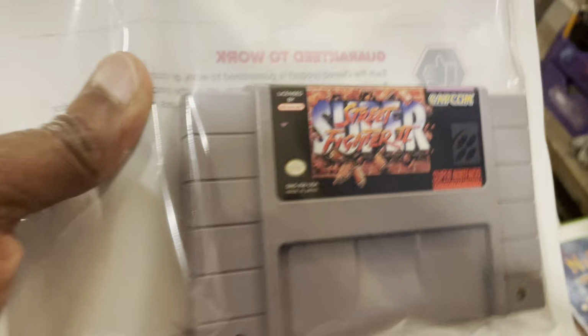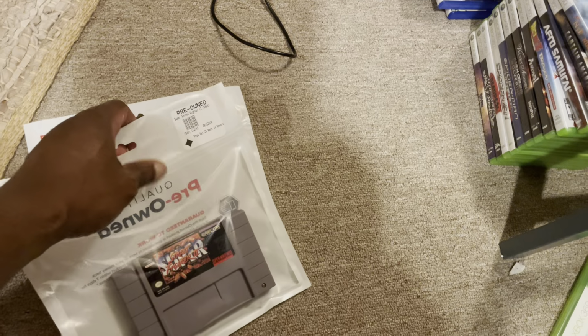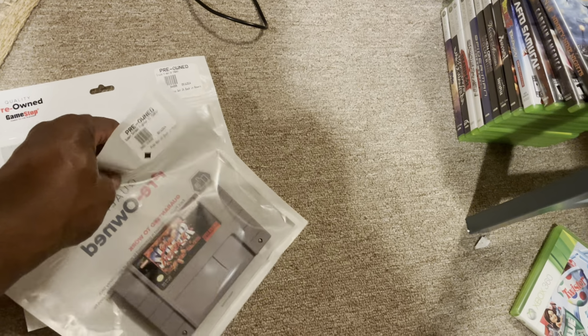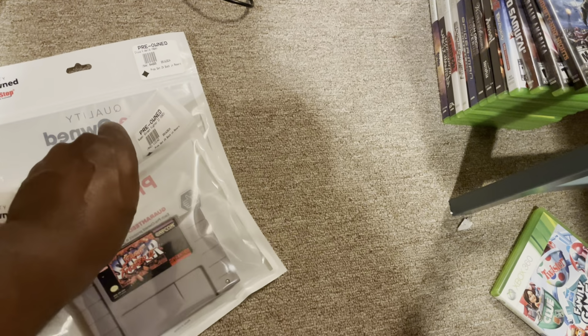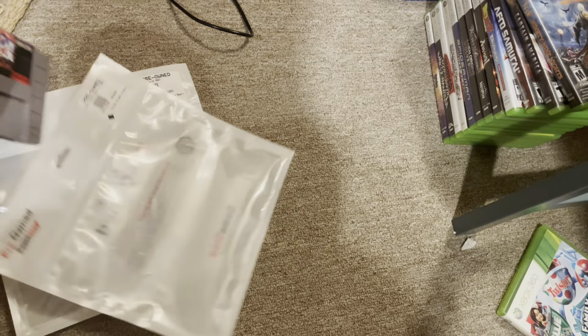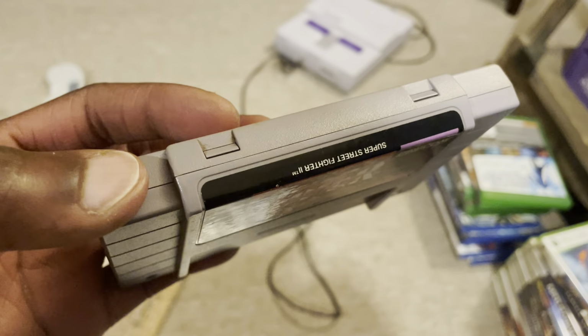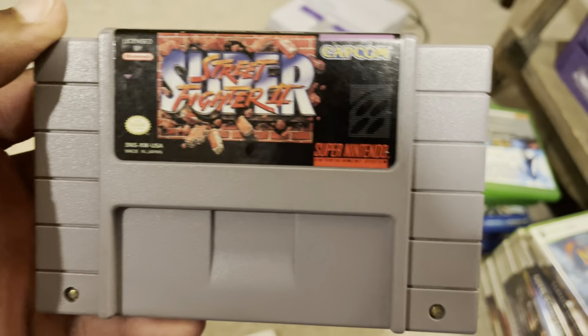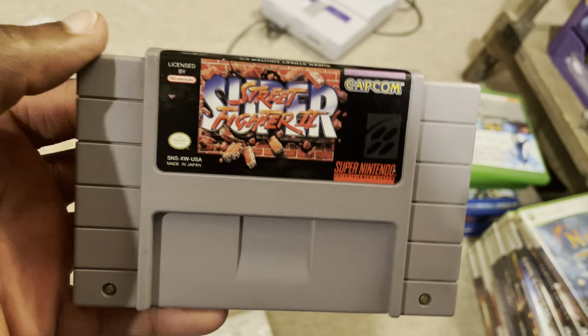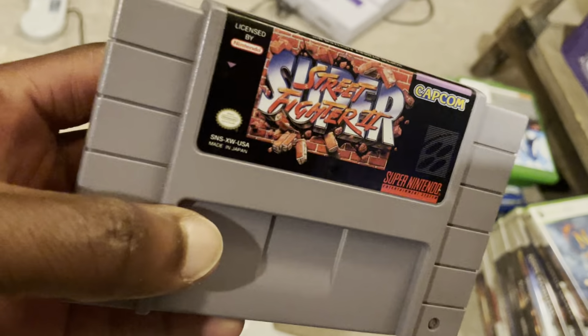The label on this was actually in really good condition. I gotta admit, I was pretty impressed at the condition of the label, because, to be quite honest with you, a lot of times the labels on these games that come from GameStop are in good condition. I've only had a couple games come where the label was ripped or damaged. But I picked this one up.